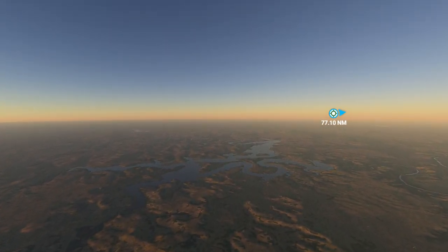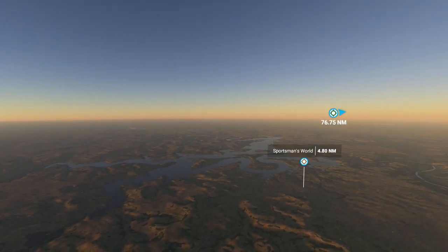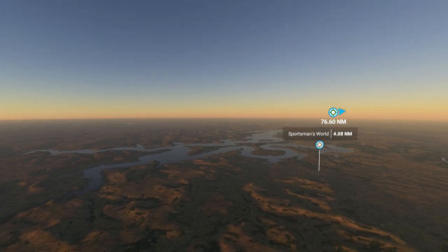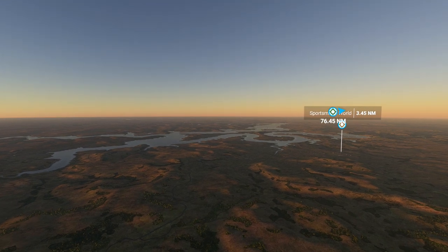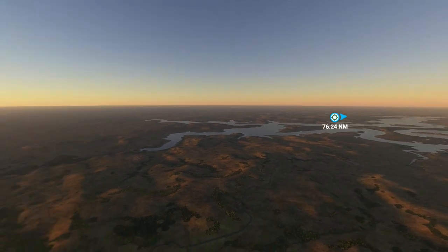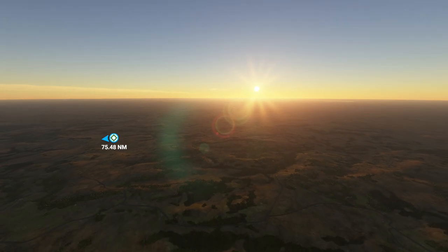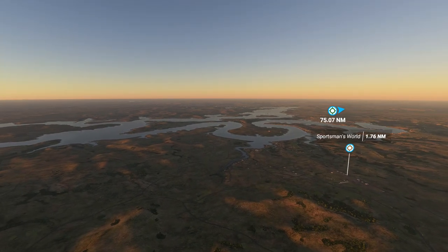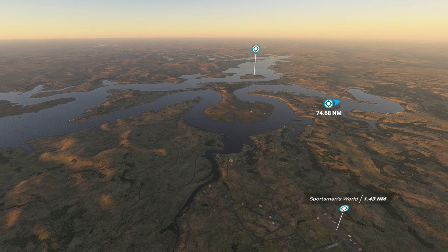DFW is a very, very busy airport, so I'm not surprised we're hearing all this traffic. Sportsman's World, that sounds like a store. Interesting. Maybe it's an airplane store. That's a possibility, I guess. Would like to catch reflections in the water if possible. That's always kind of pretty looking. Interesting how this snakes around.